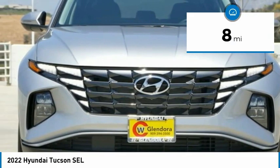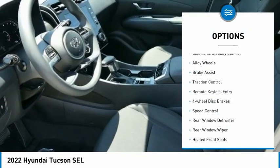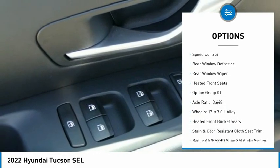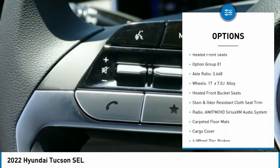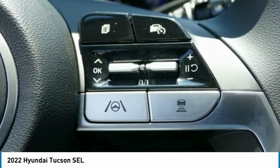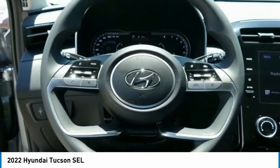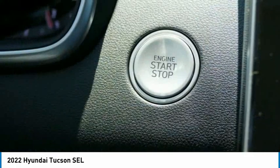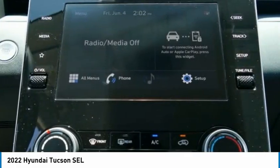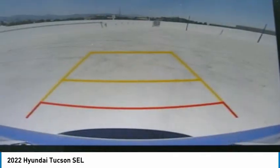Here are some of this vehicle's great options: electronic stability control, alloy wheels, brake assist, traction control, remote keyless entry, four-wheel disc brakes, speed control, rear window defroster, rear window wiper, heated front seats. If affordable style and reliability are what you're looking for, this vehicle couldn't be more perfect. Drive it today.